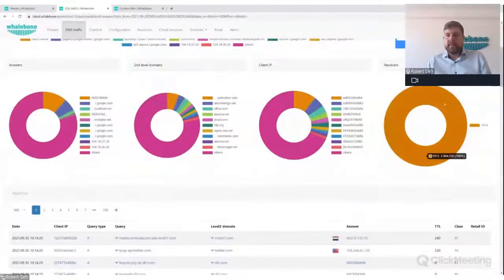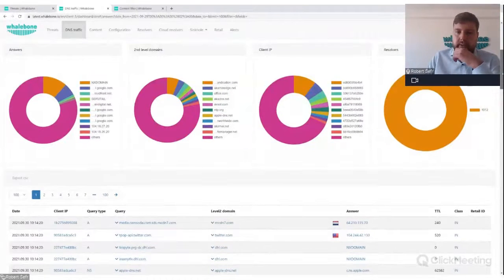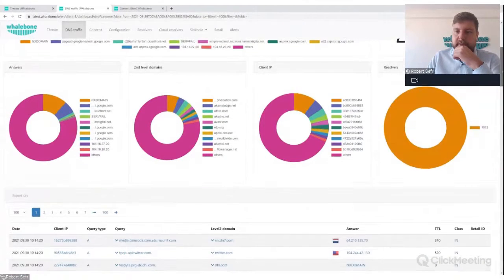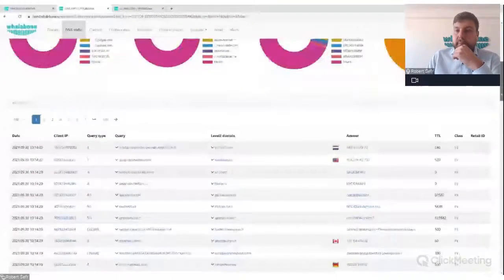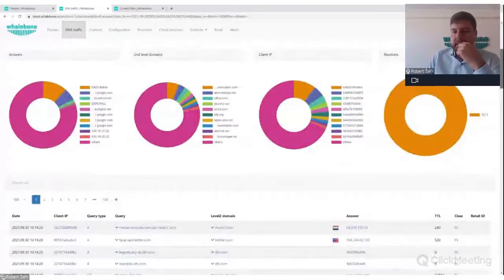And we have also added the information about the resolvers, so you can easily distinguish what was the resolver that actually processed the particular traffic. I only have one in this demo, but if you have multiple resolvers, you can see what portion of traffic is hitting what resolvers. And if, for example, that particular issue is only connected to one of the resolvers, et cetera, et cetera.